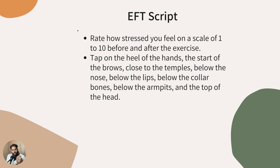Now, once you've done the hands a bit, I want you to move to the start of the brows. So you're taking both hands' fingers. You can take your index and your middle finger and start tapping the start of your brows. Just start doing that a bit and see what that feels like. Start tapping, feel what pressure feels good.